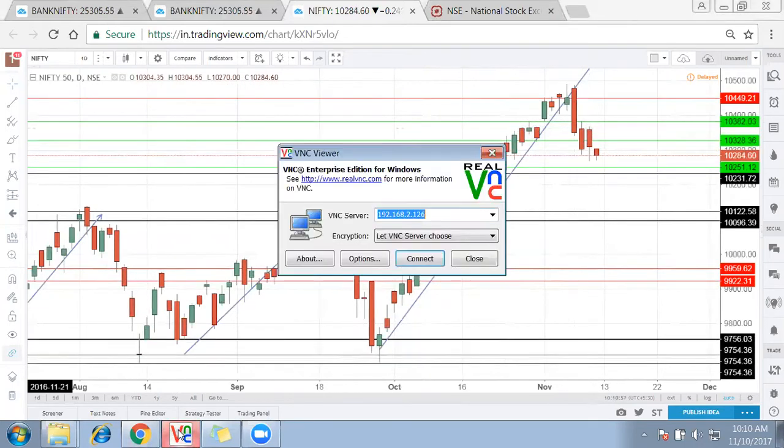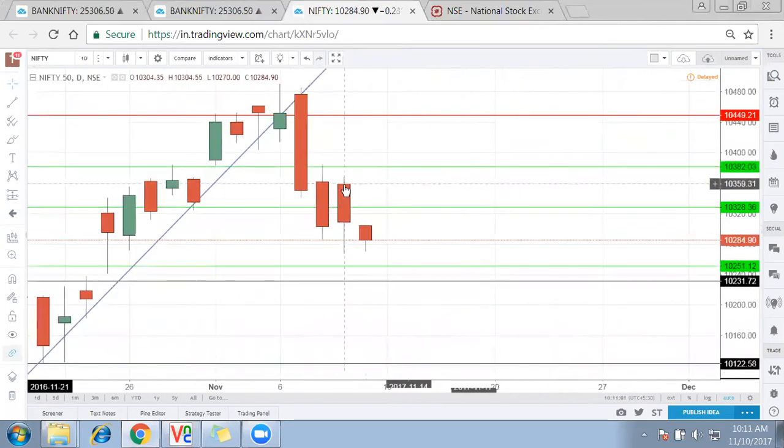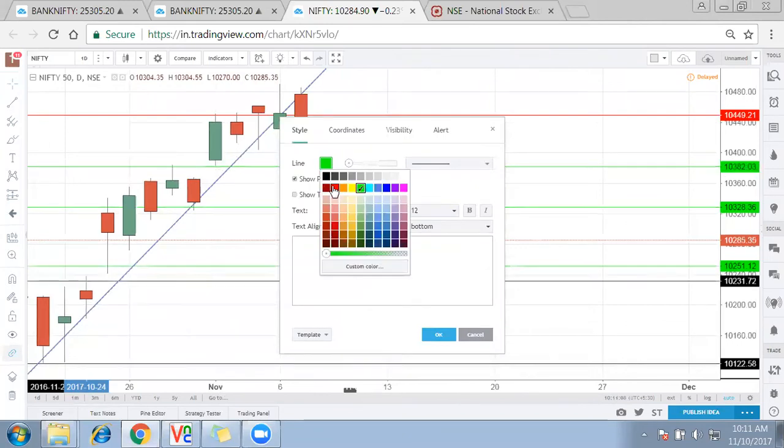So after understanding 10,387, it did go and test 10,387 once, and the second time also it was almost there towards this 10,380 mark. So two times it has basically gone and tested these points, and we see the support which was prior has become a huge resistance for now.